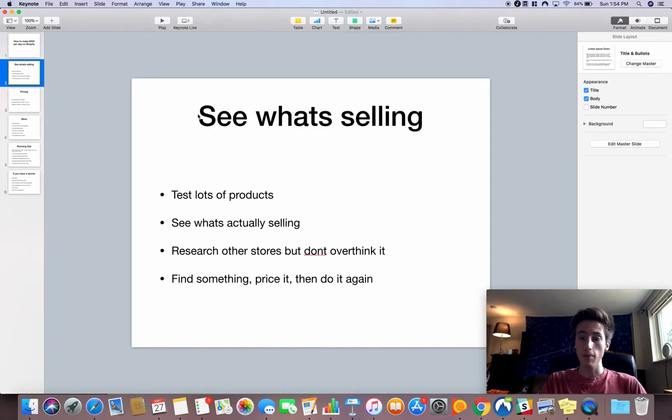So the first step of the process is going to be picking your products, finding what you're selling, and that's incredibly important. So what you have to do is see what's actually selling. See what people are actually buying online. And to do that, you have to test a lot of products. At least 2 to 3 a day if you want to find a winner. Now, when I first got started, I was testing 5, 6, maybe 10 products a day. Just tons, everything I could find, every possible combination of products and audiences I was testing. And that helped me to quickly find a winner.